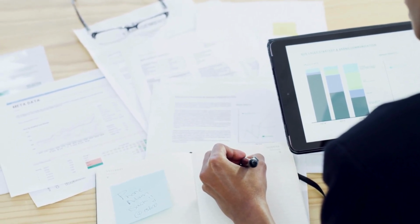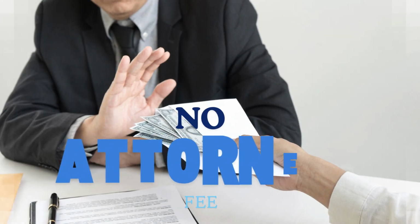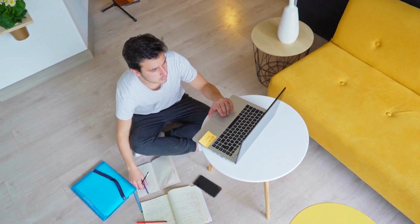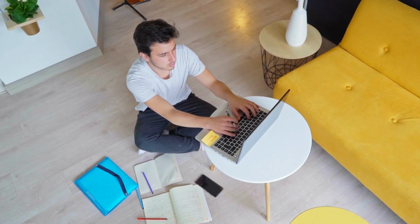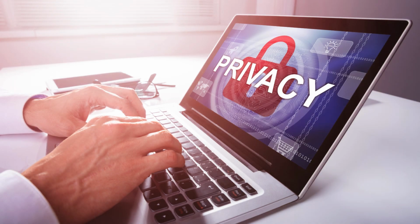Why consider online filing? Cost-effective. Online filing eliminates the need for attorney fees, significantly reducing the overall cost of bankruptcy. Convenience. You can complete the process at your own pace from the comfort of your home. Privacy. Online filing allows you to handle sensitive financial information discreetly.